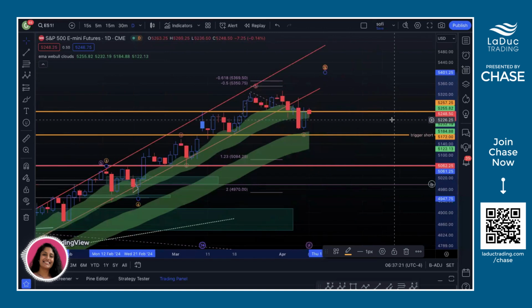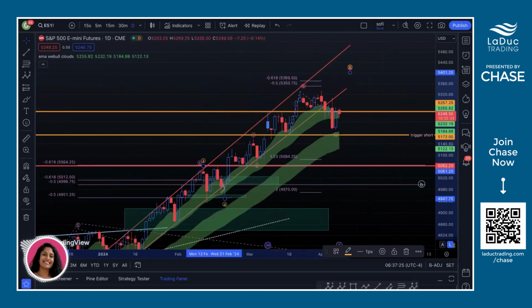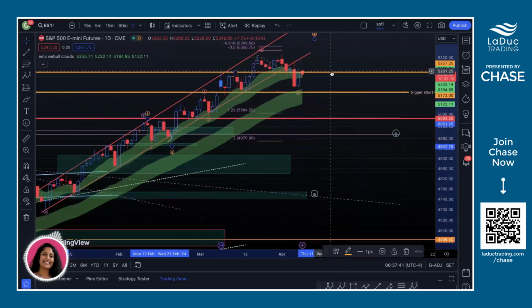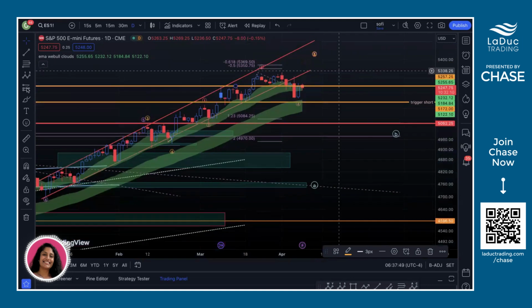So last week we got that break, right? The first break below this channel we were looking for, but what you'll notice is we didn't actually break the level that would trigger short. You can see that though we broke down, we moved down into support and bounced back up. So now this level here at 5261 will be important. If you break above 5261, the selling is not done.